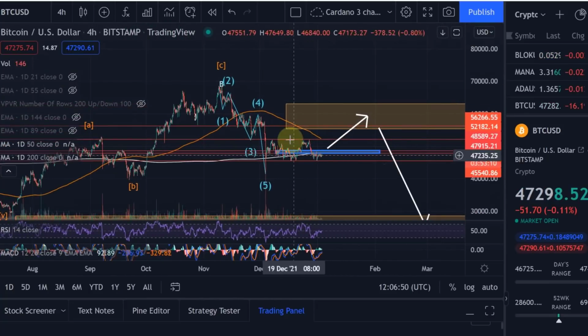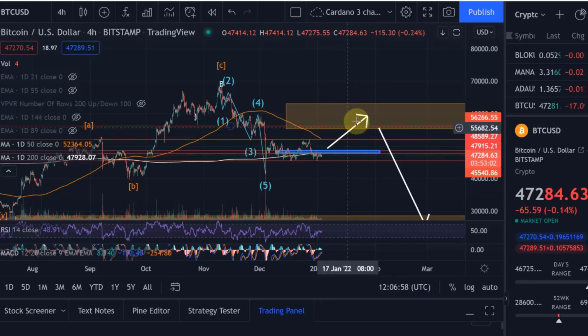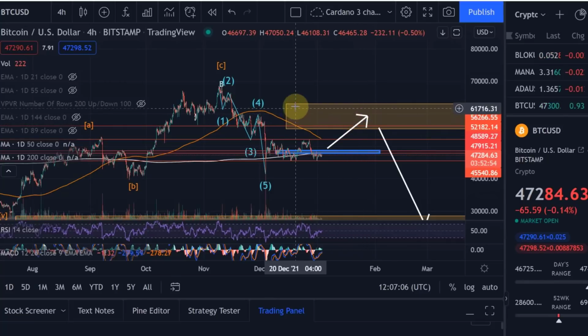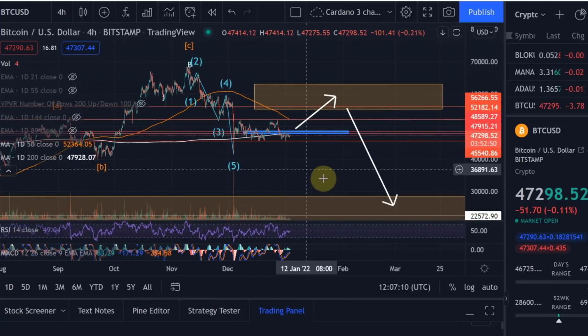52K is here. You've got these two red lines, the 45.5 and the 52K levels. We need to break above that. Only then can we move into this yellow target area between 55 and 63K. I would still primarily expect the price to move into this range before we then move down. That is still my primary expectation.